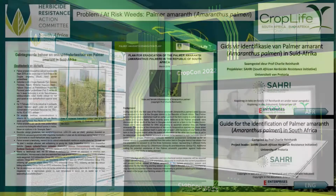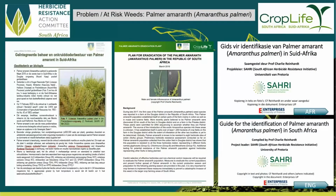informative documents compiled to raise awareness and advise end users with all facets related to Palmer amaranth. On the left-hand side of the slide, you'll see a fact sheet on Palmer amaranth detailing integrated control as well as herbicide management of the weed in South Africa. In the middle of the slide, you'll see an eradication plan which was put together detailing ways to minimize the Palmer amaranth on South African soil.